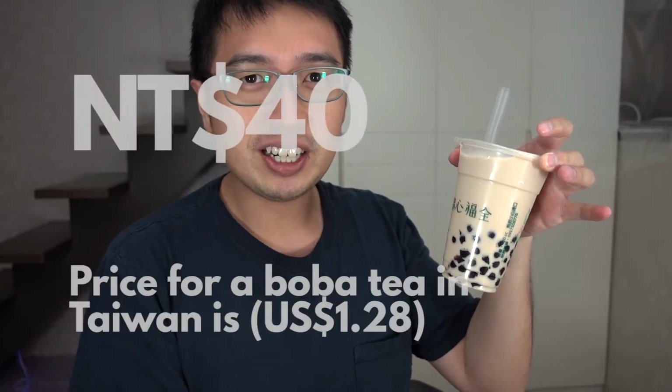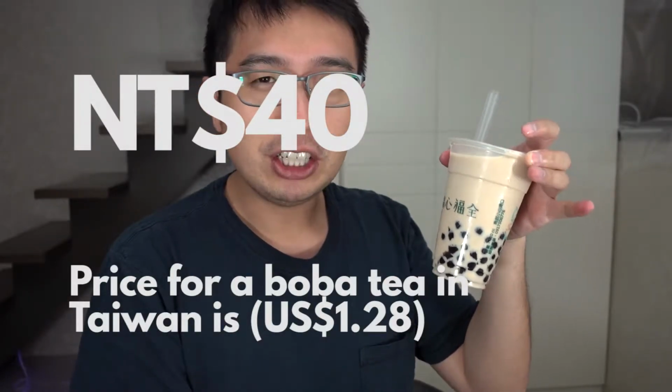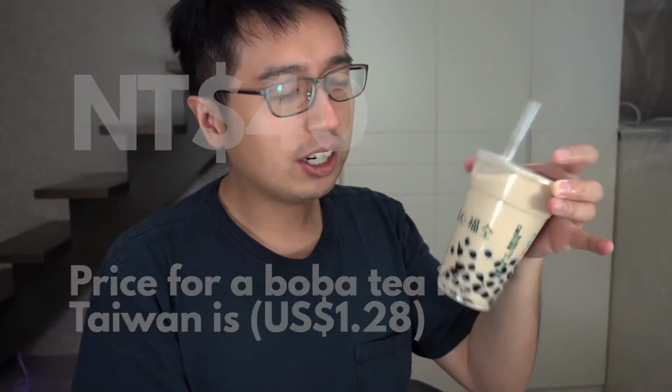This milk tea with pearls, medium size, you can set your sugar, your ice level. NT$40. That's about $1.30 US for this delicious treat.